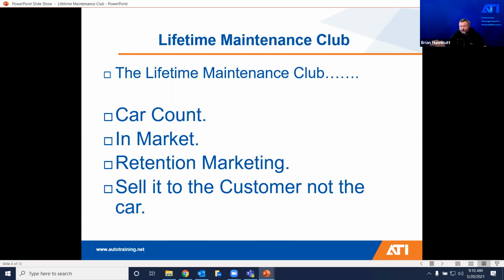And again, not multiple cars, but on that car, they trade that car in, buy another one to replace it, then it just transfers instantaneously. And it's so much easier to sell it. It's so much easier to keep up with it. And the one problem that we have with it is that it almost sounds too good to be true. And we all know how hard it is to sell something if it sounds too good to be true. But it's sold to the customer, not the car. But again, if they have multiple cars, it's multiple maintenance clubs that are sold, one to each car moving forward.